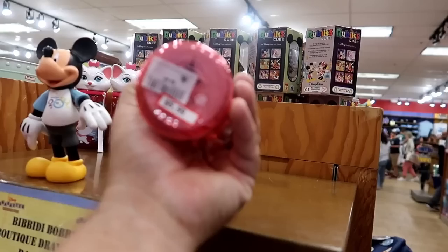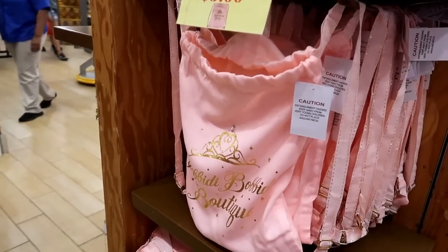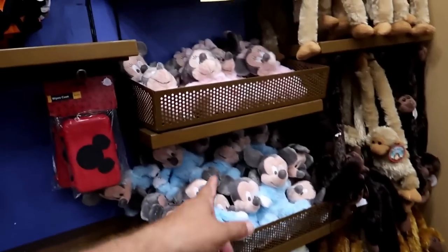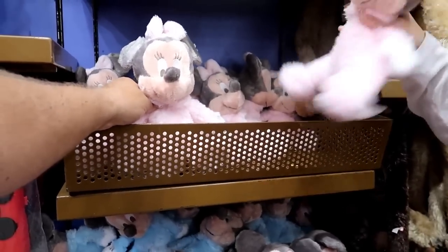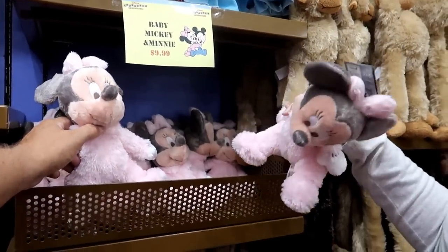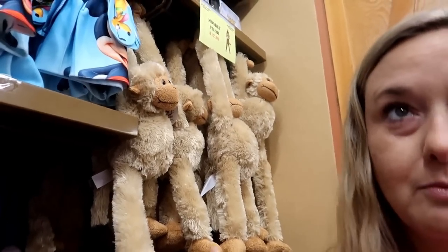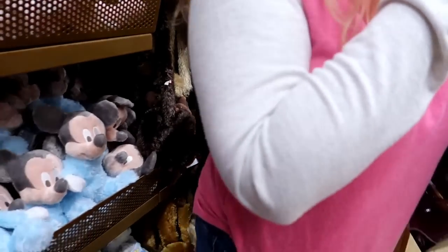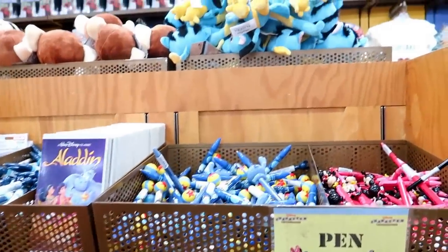$5.99. Marie for $5.99. Bippity Bobbity bags for $3.99. Oh, look at it. You gonna shake them? They're still $9.99, and they still have some monkey plush. We're still looking for that stationery. We haven't found it yet.